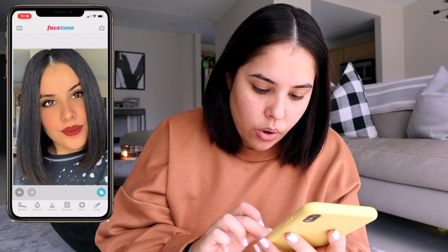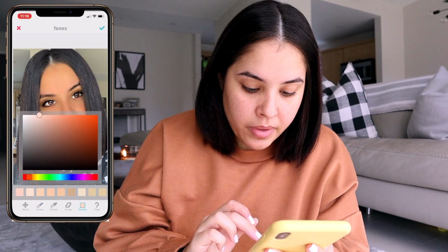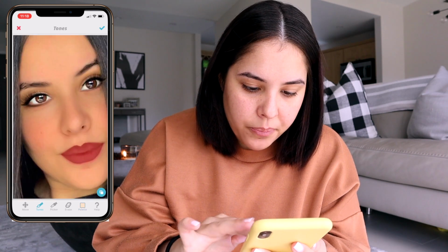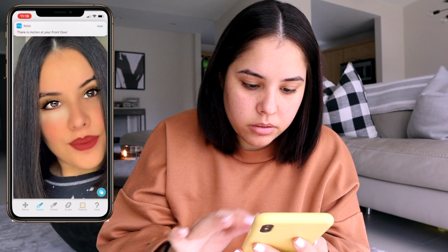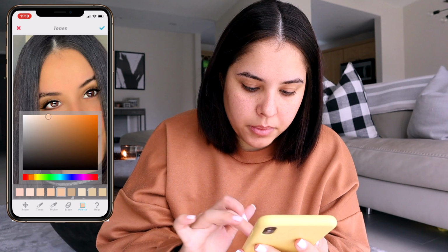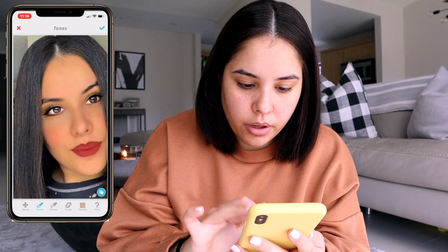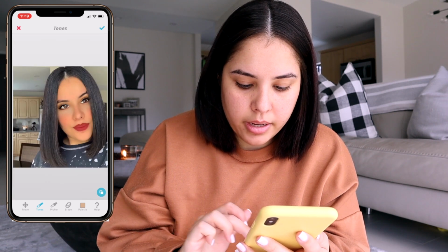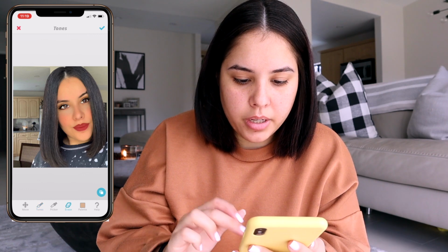Okay, so I'm gonna go into the tones section of Facetune and I am going to take a pale shade and I'm going to highlight my under eyes a little bit. Okay, that's ugly. Let me go back. Let's take something that's a little bit darker and kind of, there you go. I'm going to highlight our under eyes a little bit. I can't believe we can do this.